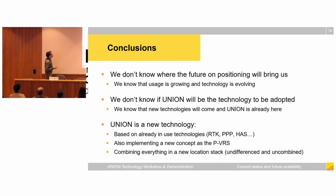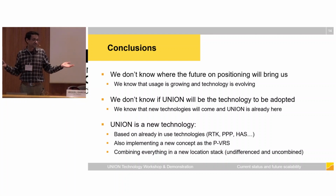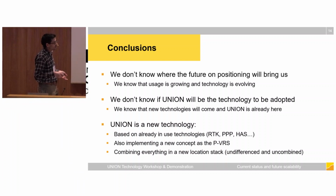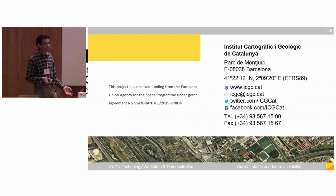And as I say in my conclusions, we don't know where the future of positioning will bring us, at least I don't know. But we know that usage is growing and technology is evolving. And we don't know if Union will be the technology to be adopted, but we already know that new technologies will come and Union is already here. So Union is a technology, as we have already said, based on new technologies or classic technologies that are already in use. They are already checked, so we know RTK, PPP, or HAS. But we are also implementing a new concept, which is the permanent virtual reference stations. We are combining everything in a new location stack, as Mikel said. This is the software that's running on the back of Union just to be able to provide all this to the users. And this was my reflection here.